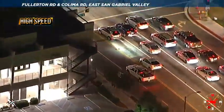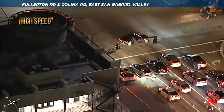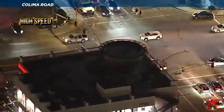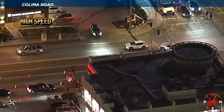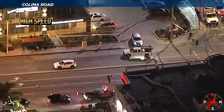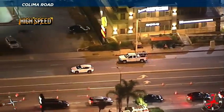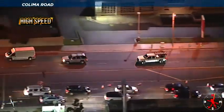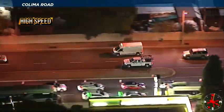Uh-oh. All right, coming up on a red light here. He's on the wrong side of the road, northbound Fullerton. That's Colima. He can make a turn there, or if he continues north, that would put him back on the 60, but it looks like he's made a left turn onto Colima Road. Again, a lot more traffic on Colima as well as he makes that westbound turn.